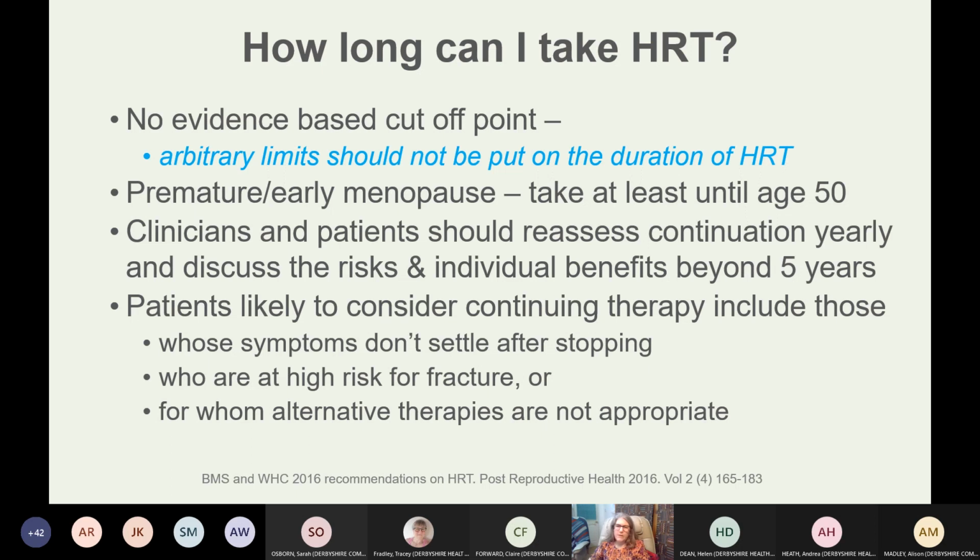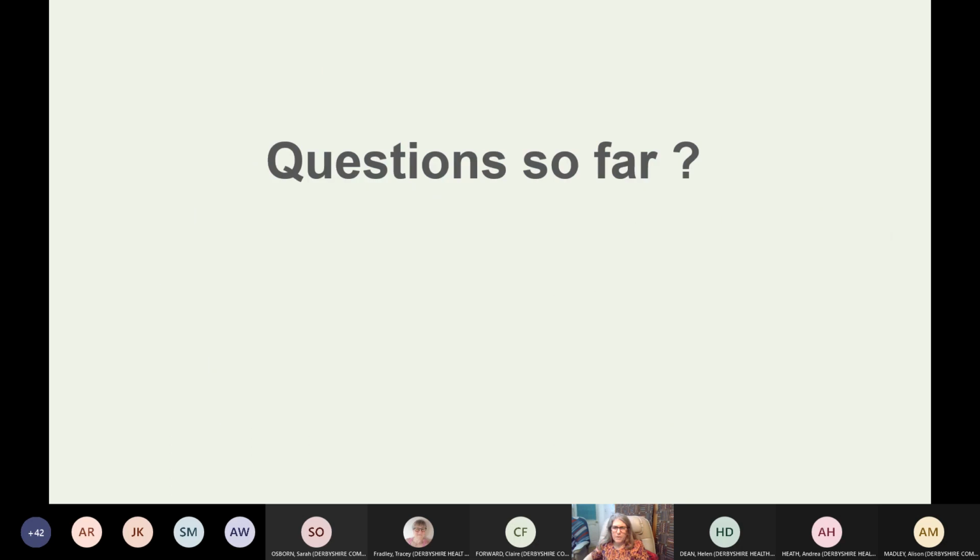Sometimes people stop it and then you might get some symptoms for a few months. It's worth trying to stop, if you want to, for several months, because there's a good chance the symptoms might settle down. But people who decide to go back on it or continue therapy are those whose symptoms don't settle in a few months after stopping, or who have a high risk of fracture or have symptoms and alternative treatments are not appropriate.